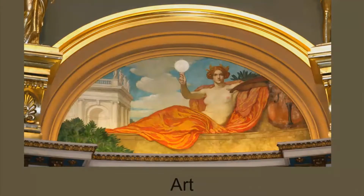The progress of civilization ends with the highest form of civilization in all ages, art. Here we have a violoncello, which stands for music. This is a palette and brushes for painting, and this building with the statues represents architecture and sculpture. These are said to be the four greatest of the fine arts. The woman is holding a mirror in her hand that reflects the light of the day.